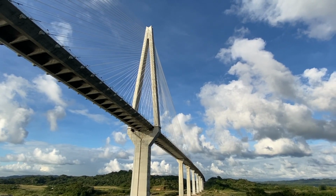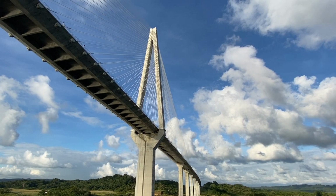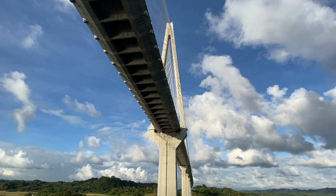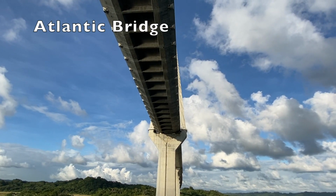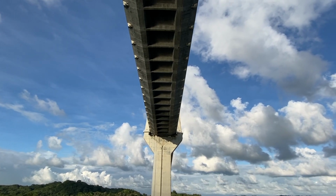That is so cool. That's so neat, isn't it? Karen, this is called the Bridge of the Atlantic. Is that what they said? I think yes, the Bridge of the Atlantic. This is the very beginning of the lobster arm.